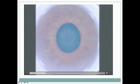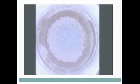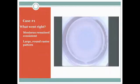I use the Intralase iFS, so my flaps take about 12 seconds to make. And I'm feeling pretty good about this right now. Everything's going really well, but I'm starting to get a little pit in my stomach. And I think to myself, oh gosh, not sure about that. But before we go there, I'm going to tell myself what went right. So my meniscus maintained full and complete the whole time. I have a nice, large, round raster pattern.